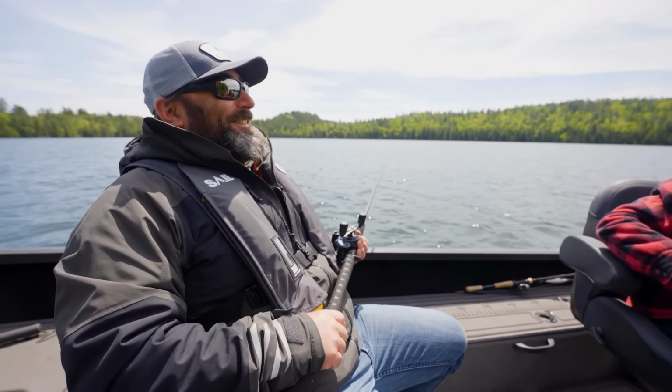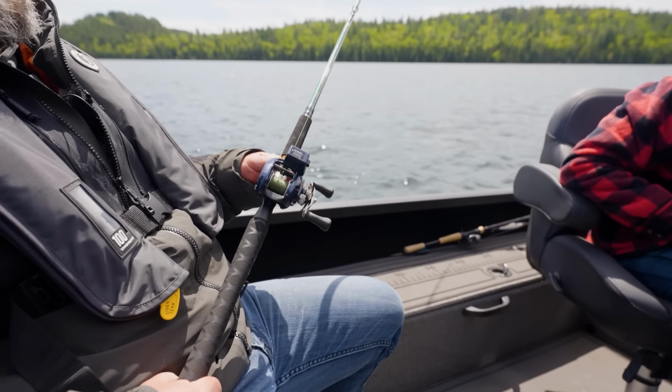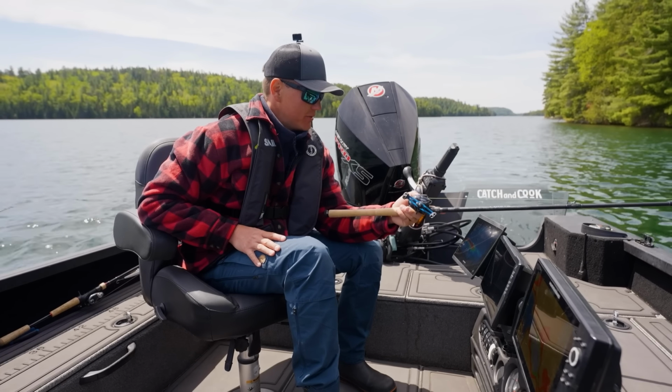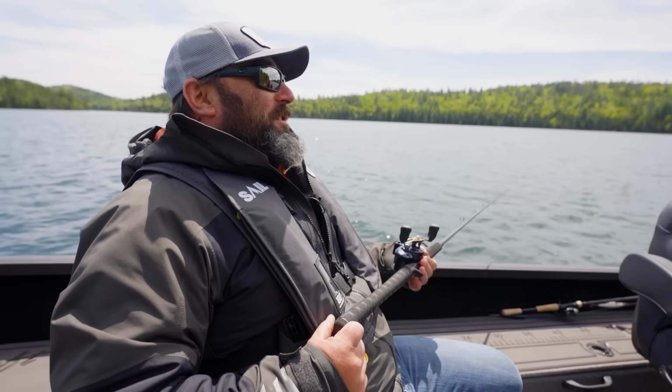Jonny's got a line counter too, so if you wanted to, you can get real precise and dial in how many feet back, recreate the action, but we're still trying to find a little more action. Those were two nice fish to start it off, but we'll keep trolling. I'm also both in the same stretch too, so maybe we have to go look for more stuff on that side.